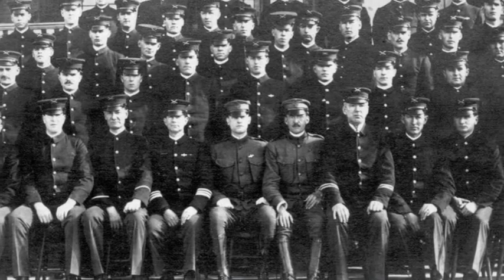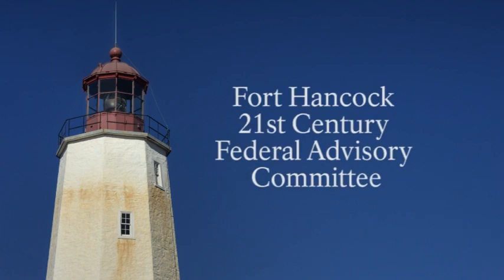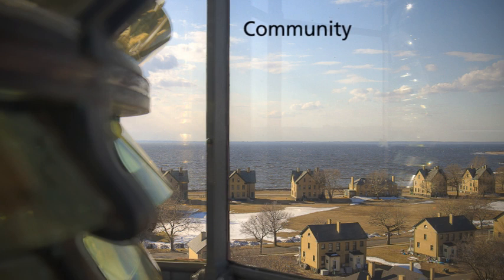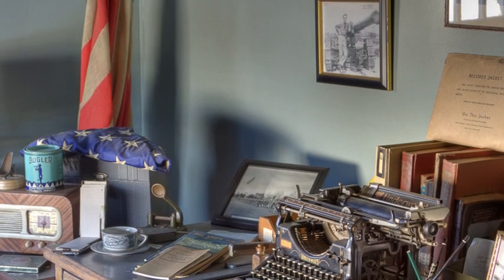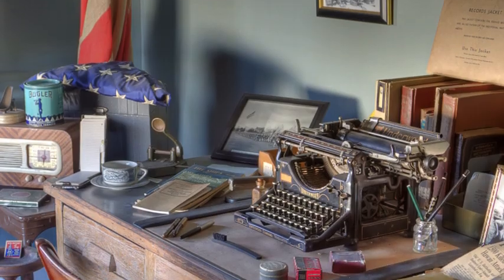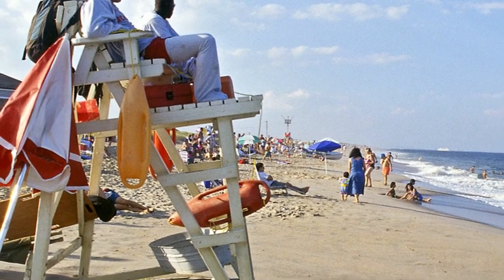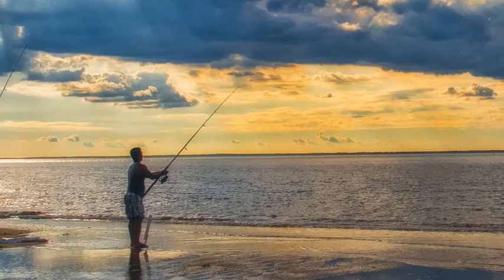The National Park Service, in cooperation with the Fort Hancock 21st Century Federal Advisory Committee, wishes to lease vacant buildings for community, lodging, commercial, educational, and residential use. Adaptive reuse will breathe life back into these threatened historic structures. It will also provide services to park visitors and the local community without affecting natural and recreational areas nearby.